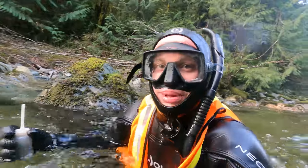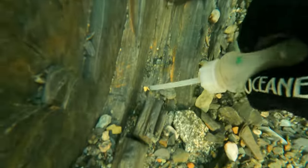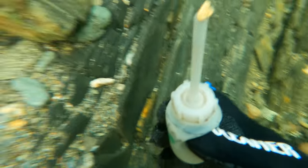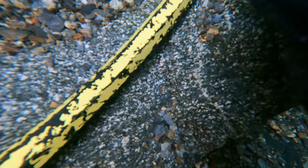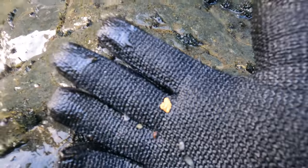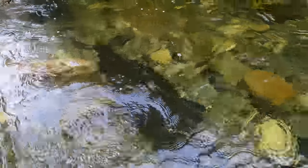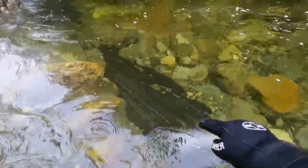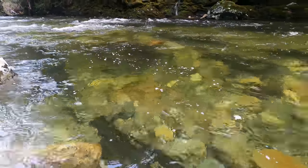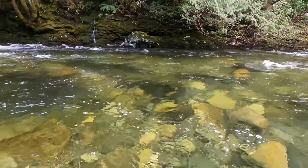All right, this piece replaces that last one I lost. I didn't lose this one. Not bad. So what I'm looking for is these dark patches. Those are patches of bedrock, and that's where you're gonna find those crevices where the gold is. I'm gonna cross the river and see what we find.